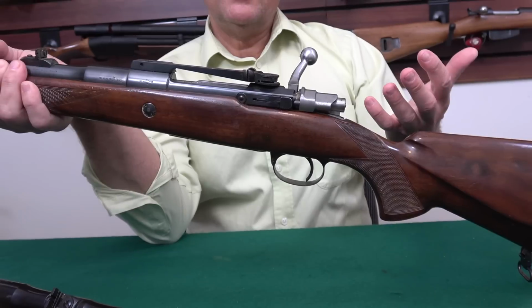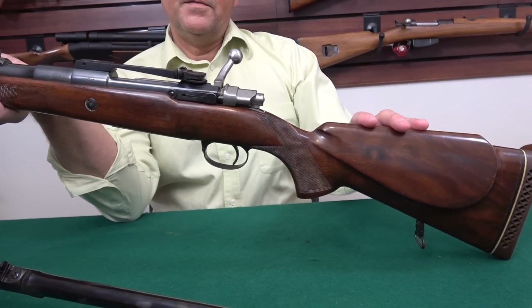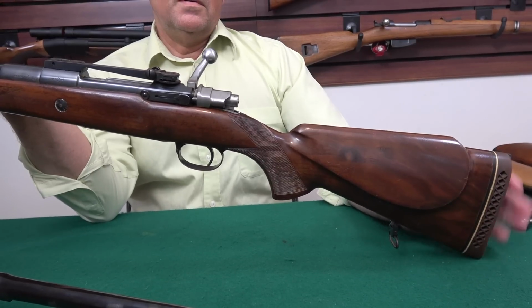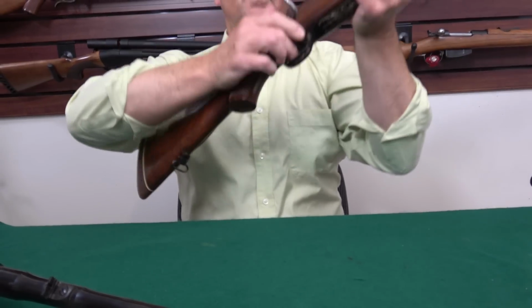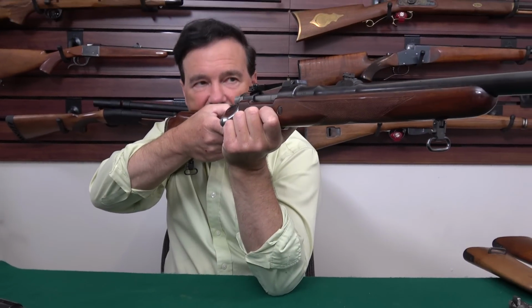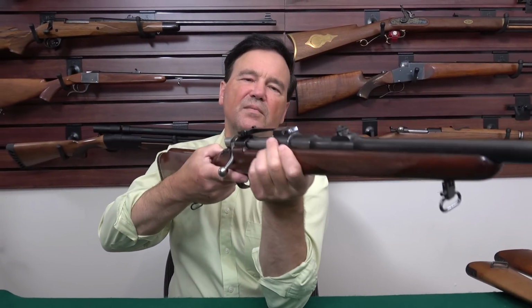It's always a compromise between the Monte Carlo comb for scope use, or the classic stock with no Monte Carlo comb for use with the iron sights. And this one, I was just looking at it. I mean, it's totally comfortable either way.